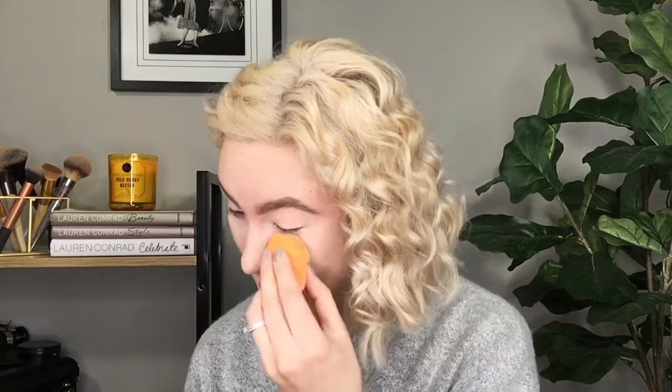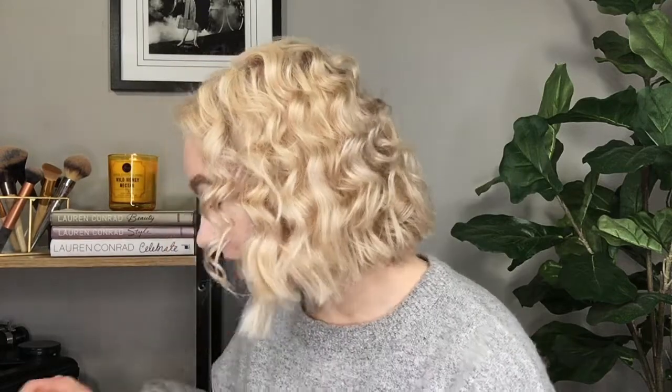Using this concealer as a base for my eyes as well. I've had to take a break from the liquid lipsticks because they're really tearing my lips up right now. So I'm going to put on my Agave Bite Beauty lip balm. I'm going to use my Kat Von D translucent setting powder. I love this powder. I've been using it more than my IT Cosmetics Bye Bye Pores powder.